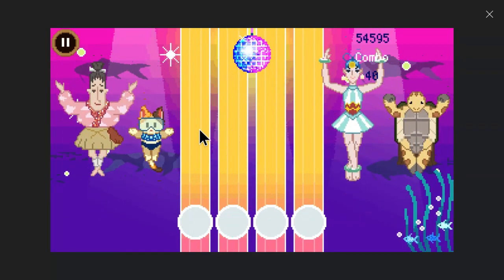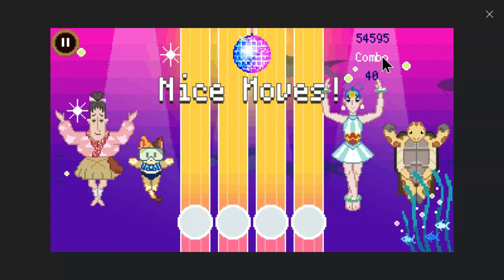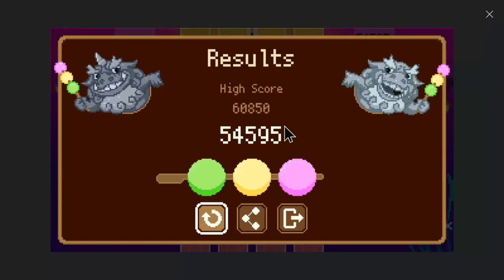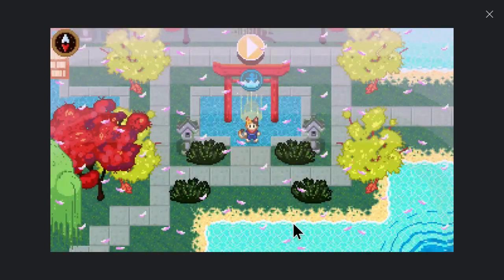See, because I missed one, it won't give you the same amount of points, because the combo will multiply. So, 54,000, that's still really good, but I was not really satisfied.